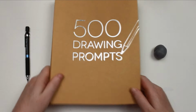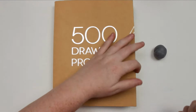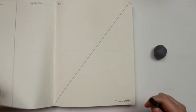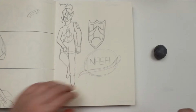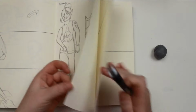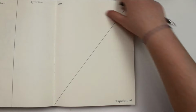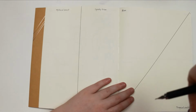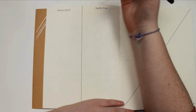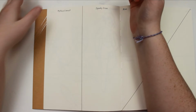Guys, it's Autumn here, and today we're jumping right back into 500 drawing prompts. So the last one we did was fangs, tattoo, family crest, and spaceship, and today we are doing mythical beast and spooky tree. So let me just shift this over this way, and yeah, so I guess let's just hop right into it.